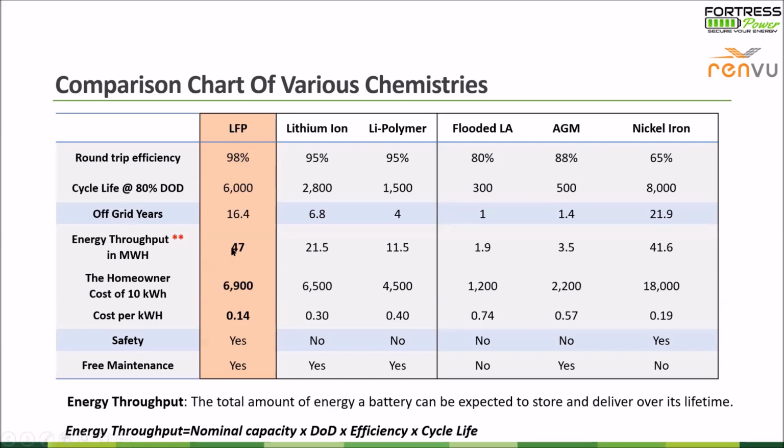Another thing is the energy throughput, 47 megawatt hours. Energy throughput is the total amount of energy a battery can be expected to store and deliver over its lifetime. So we can calculate energy throughput by taking the nominal capacity multiplied by the depth of discharge, multiplied by efficiency, multiplied by the cycle life. So in comparison to some of the other battery options, you can see LFP has a very high energy throughput in comparison to an AGM or even the lithium ion. The only one that really comes close is this nickel iron.